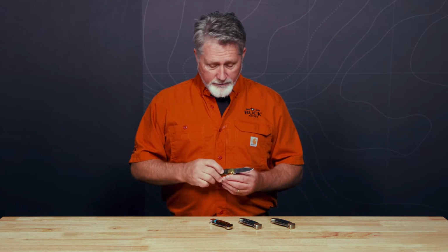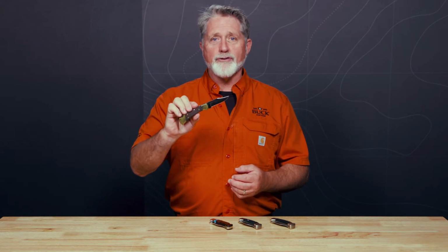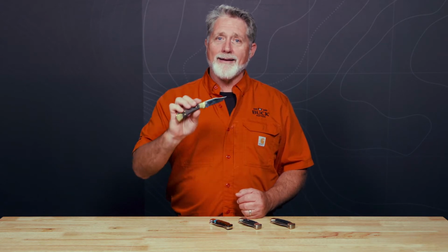And the USS Ranger aircraft carrier, right at that time, the early 70s, happened to be stationed in Long Beach, which was about an hour or so north of us up near southern Los Angeles. So he called this the Ranger. One, just because it fit. So we had the Folding Hunter, and now we have the Ranger. But that's the story of how the Buck 112 Ranger, why it was created, and how it got its name.